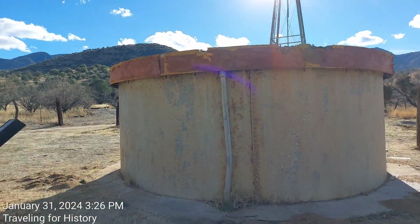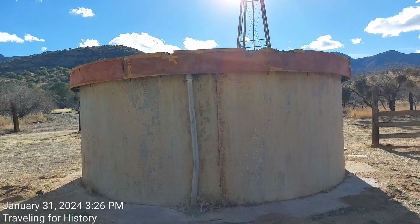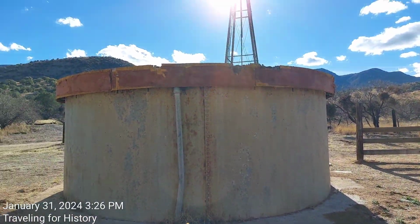This is Patricia and I'm traveling for history. I'm at Brown Canyon Ranch in Sierra Vista, Arizona. And that's the ranch house over there. You can watch my video on that. This is a water tank for the cattle.